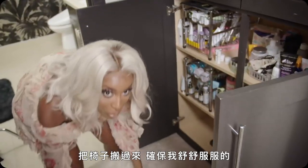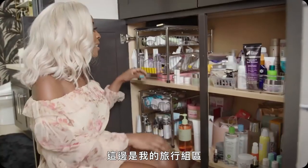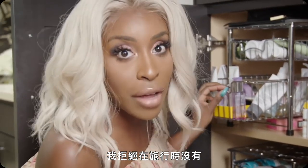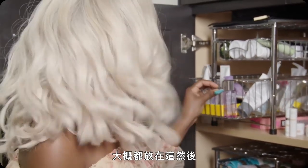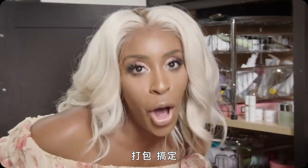Right here. We're gonna bring her in here just to make sure I'm nice and comfortable. So yes, come on down. This is my travel section. So all of my minis, my travel size stuff is in here. I refuse to travel without a cleansing oil, micellar water, and without a mask. Just saying. All that kind of lives in here. And then I keep my little travel bags up here too. So literally, got a shared plan, grab one of these, boom, boom, boom, boom, boom, pack it, go.